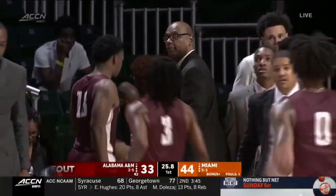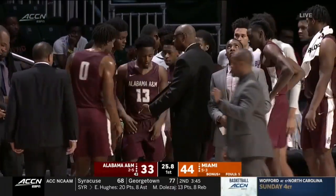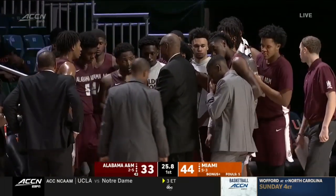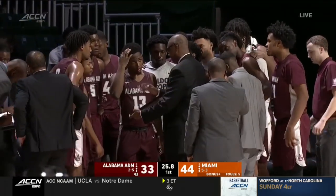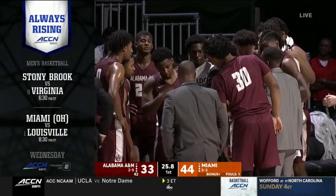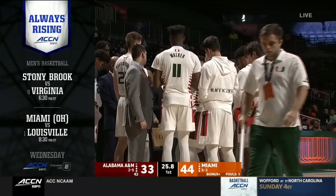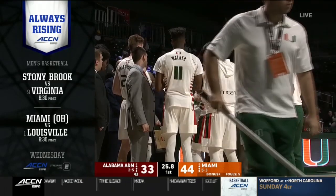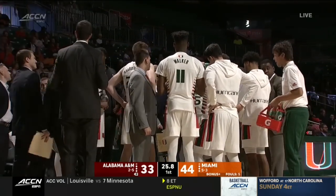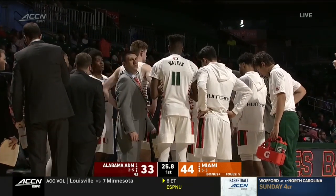And with 25.8 left, Dylan Howard's going to have a use-it-or-lose-it timeout to call, and he does, with his team down by 11. Coming up Wednesday night, we'll have two of the top 10 teams in the nation in our college basketball doubleheader. We start with number 9, Virginia, taking on Stony Brook at 6:30 Eastern. Then it's number 1, Louisville, hosting Miami of Ohio. Both games right here on the ACC Network. And obviously, come Wednesday, Louisville will not be number 1. They lost earlier this week at MSG to Texas Tech.